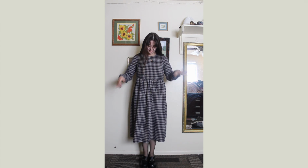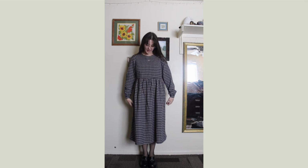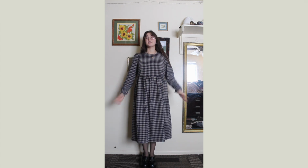But yeah, this is the Celia dress. This is the very first version I made. I altered this dress a few videos ago, and now I love wearing it. To me, I think it's a very flattering fit. It doesn't hug the waist, which means it's super comfy. I just love it so much.